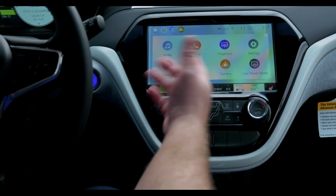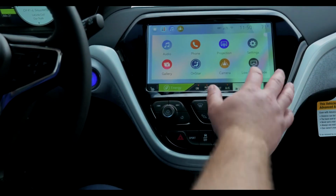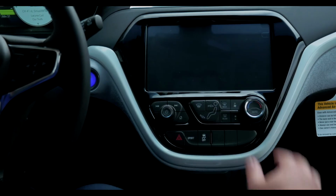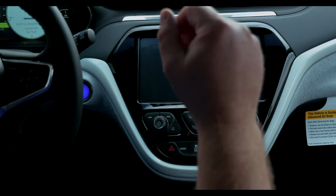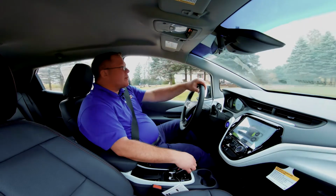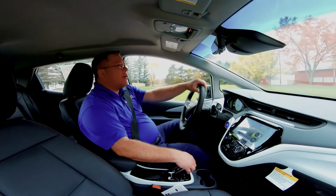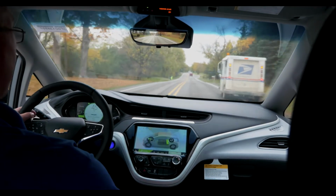You can upload photos that'll show while you're driving. And if you do get a little close to running out of power, they have this low power mode that'll conserve power and get you to that next charging station or get you home, whichever is your destination at the time. I've got my rear view camera up here, and we've got a mail carrier around.